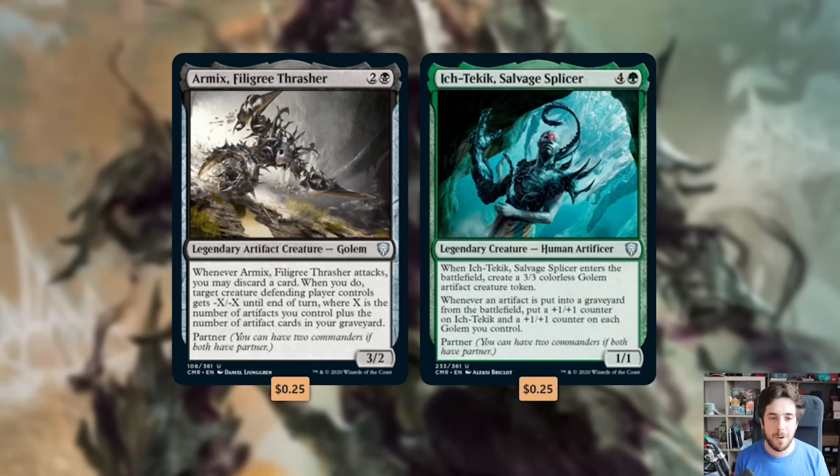Armix wants to have artifacts in the graveyard because it fuels its removal ability, and Ich-Tekik wants artifacts to go into the graveyard from the battlefield to grow your army. So we're going to be focusing on artifacts that we want to play and then sacrifice them for value to fulfill both the synergies of Armix and Ich-Tekik at the same time.